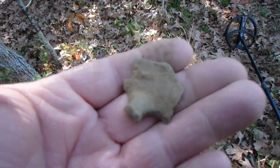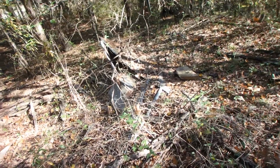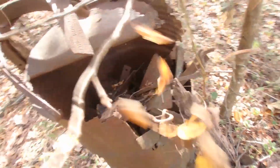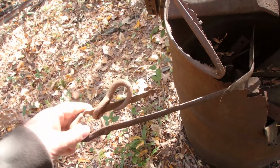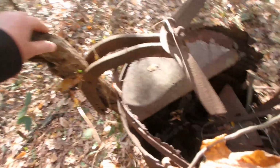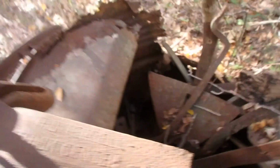I want to show you something I found over here at this store location. I think I'm standing inside the footprint of the store, and here's his barrel. But what's interesting is what's in the barrel. You see that? The wooden pole would have gone in there. This is some farming equipment. There's a plow right there. What does that say? There's some writing.